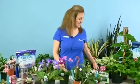Questions on snake plants? Fantastic. No questions on snake plants at the moment, but we have had a couple people write in to mention that they took their snake plants outside for the summer and they ended up with beautiful blooms, which I actually had no idea that they bloomed until you said so. And they can be fragrant.